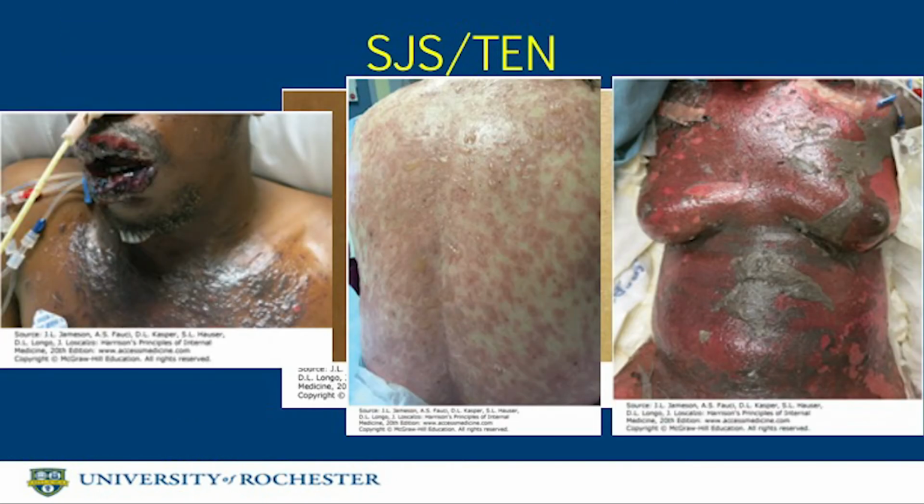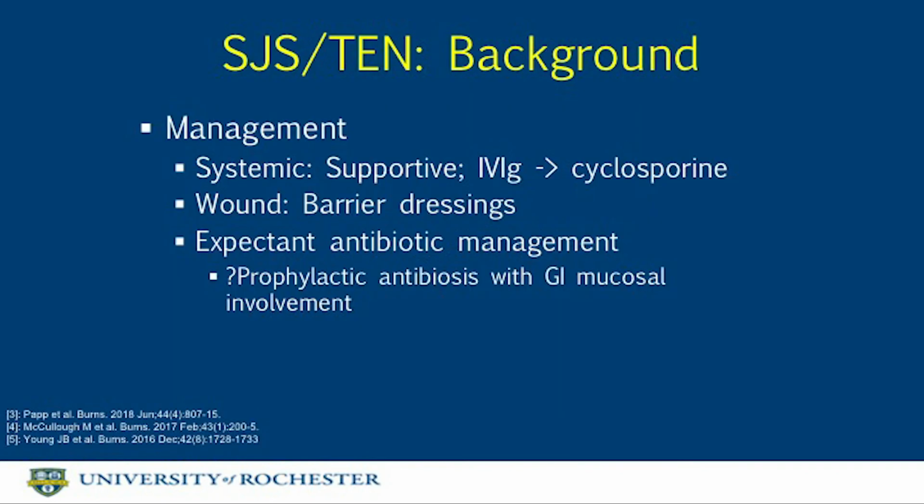The initial lesions are characteristically targeted, demarcated areas of erythema that are painful, itchy, and then can rapidly progress through a spectrum of severity, from the most minor being SJS, where you can see this gentleman has sloughing of the vermilion border as well as a limited area of skin involvement, and progressing up through the SJS-TEN spectrum through to true TEN. The management is generally supportive.